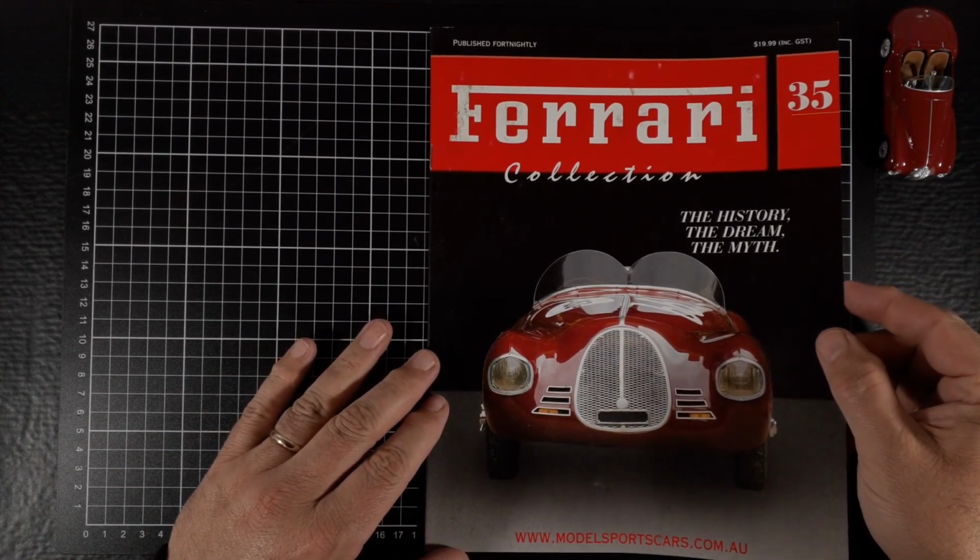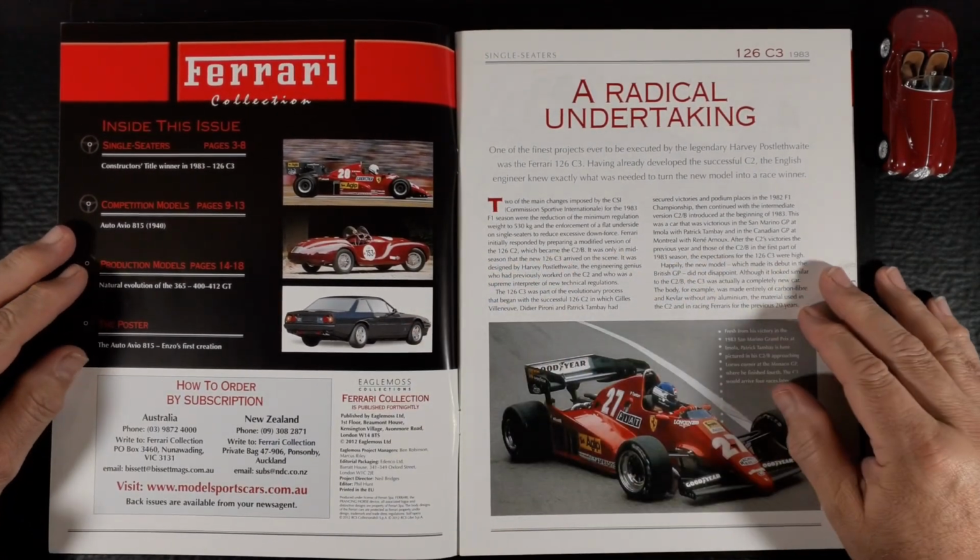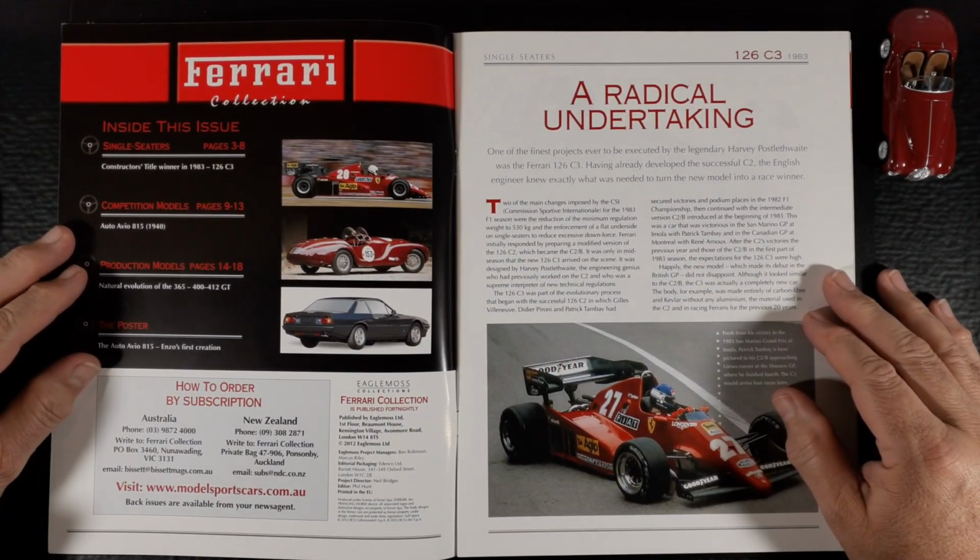But this one was Enzo Ferrari's first car after Alfa Romeo. He was not allowed to make a Ferrari, so he came out with this one, called the Auto Avio 815.